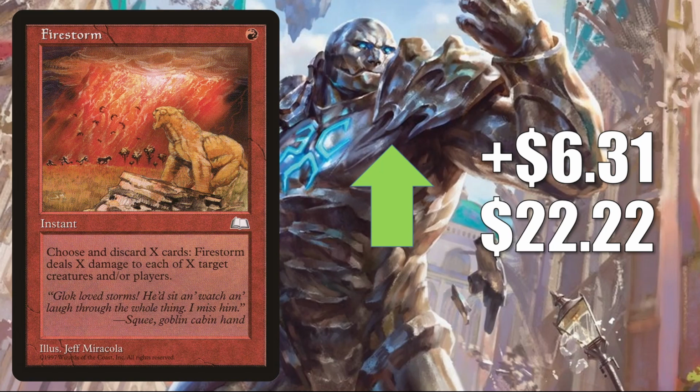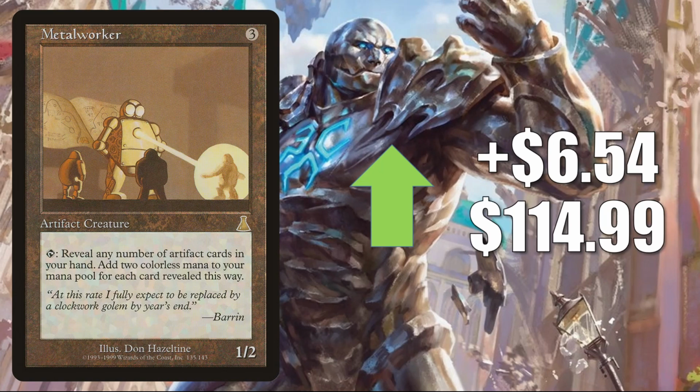Firestorm on the reserve list, but this has seen increased Commander play in Rael the Everwise builds, although considering the price jump here, it probably is a buyout. It goes up $6.31 to $22.22.